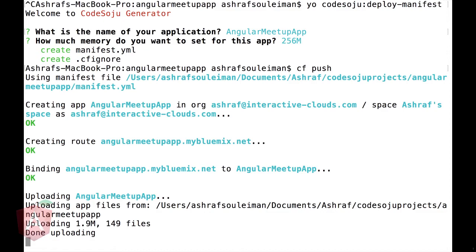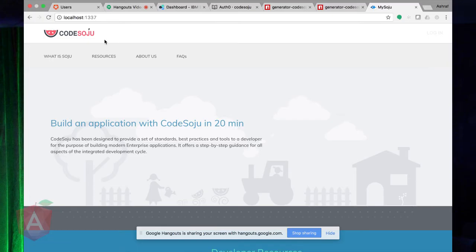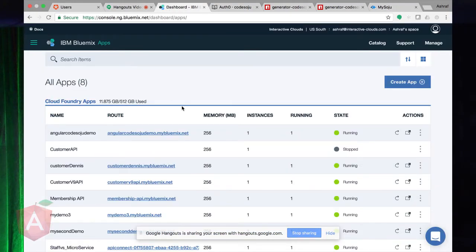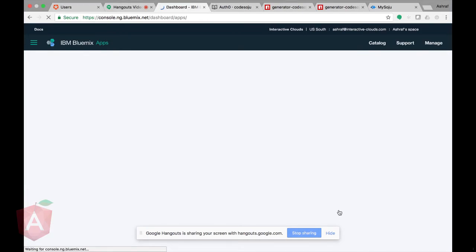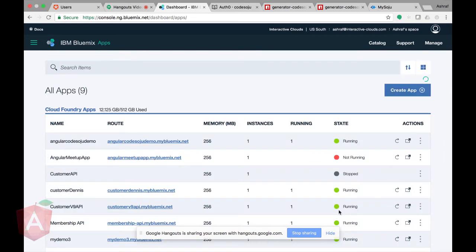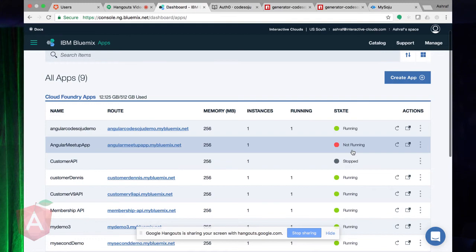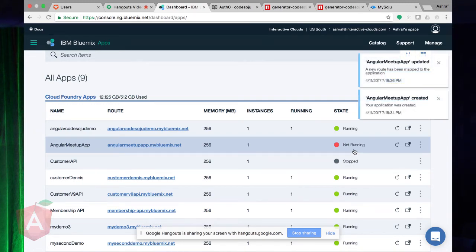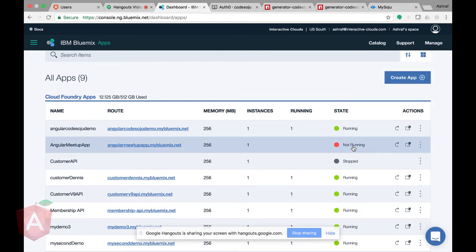Okay, it's uploading right now. If I go back to the dashboard of this platform, which happens to be IBM, though you can use Pivotal or any Cloud Foundry enabled platform, I should be able to see my application. I should also be able to see it starting. Angular meetup, not running now, is starting. It will take a couple of seconds. Once it's started, I will be able to access it from the cloud.